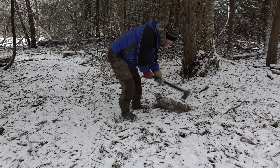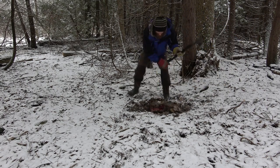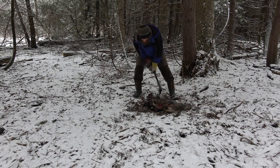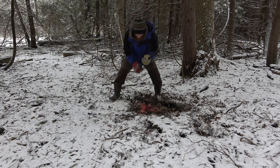Now, I could let nature do it by itself, but I do believe people are part of nature and we do form an integral part of the cycle of life. So all I'm doing is liberating the nutrients from this animal earlier and at a time when the other animals can make use of it. So let's get on with this. Not desecrating an animal, we're liberating the energy for other animals.